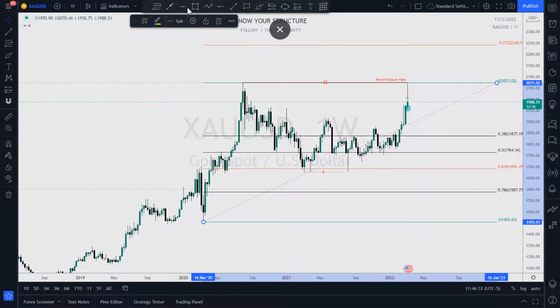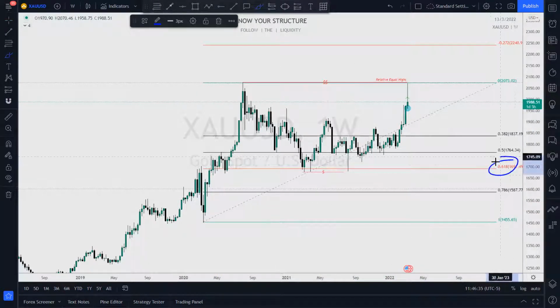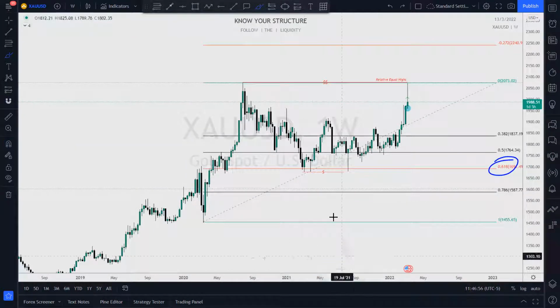this is a good pullback, a legit pullback. Why? Because this is a 618 golden ratio on the Fibonacci retracement tool. Look it up, Google it. You'll see the golden ratio has a lot of significance. Anyway, you can see that we've tested the level a couple of times here. All right, and we left these relative equal lows right here. That's why I have it marked down.